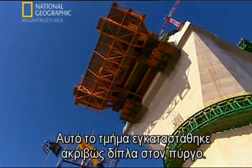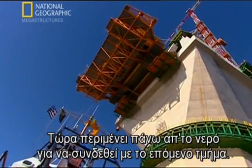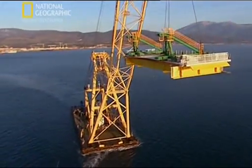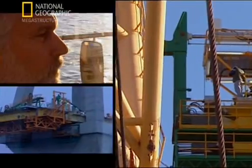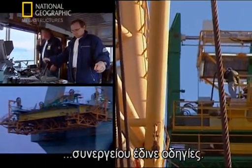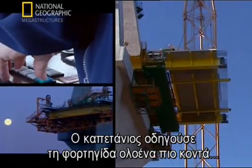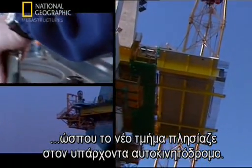This section was installed right next to the tower. Now it waited high above the water for the next section to be connected. As the tack lift approached the bridge, one of its Dutch crew relayed directions. The captain guided the barge closer and closer until the new section approached the existing roadway.